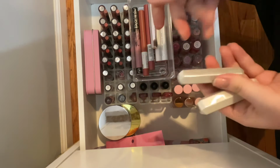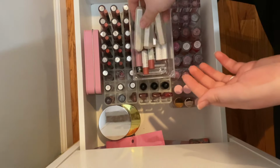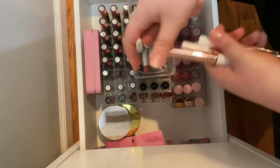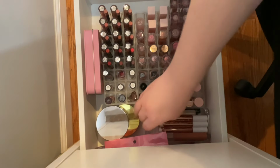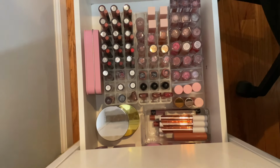And then I think I'll actually keep these Fenty Beauty ones, because I wore these not that long ago, and I really like them. And then, obviously, I'm going to keep my Makeup by Mario and my Tarte ones. These are some of my favorites. Again, just don't mind back there. That's just skincare backups and stuff.